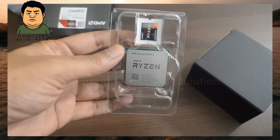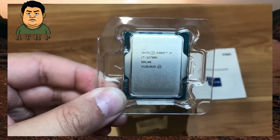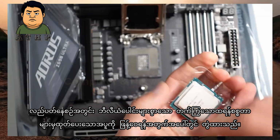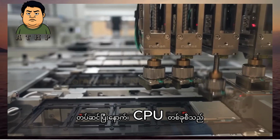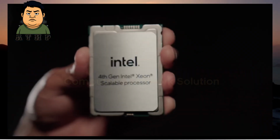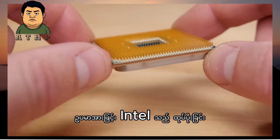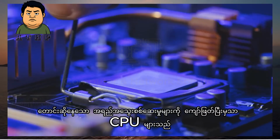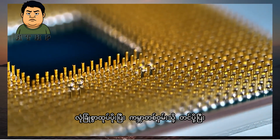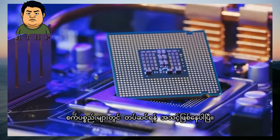A protective metal cover, known as an integrated heat spreader, IHS, is attached on top to distribute heat generated by billions of active transistors during operation. After assembly, each CPU undergoes rigorous final testing to verify reliability, stability, and peak performance. For example, Intel individually tests every CPU under heavy workloads to ensure flawless functionality before packaging. Only after passing these demanding quality checks are the CPUs packaged securely and shipped worldwide, ready for installation into desktop computers, laptops, and other electronic devices.